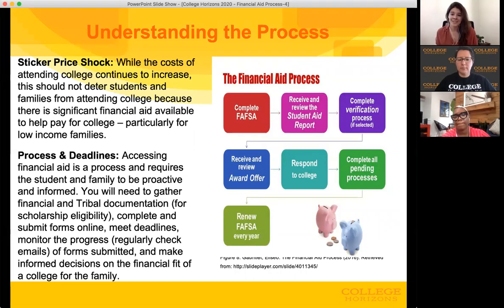So we're going to take this time to inform you of a lot of that process, but it starts with completing the FAFSA. Once you complete the FAFSA, you'll receive a student aid report, which will include the expected family contribution. You may be selected for verification. This does not necessarily mean you've done anything wrong. It is a random selection by the government. And if you're selected for verification at one school, you've been selected everywhere. Because it's not school specific, it is going to be the government selecting those FAFSAs.